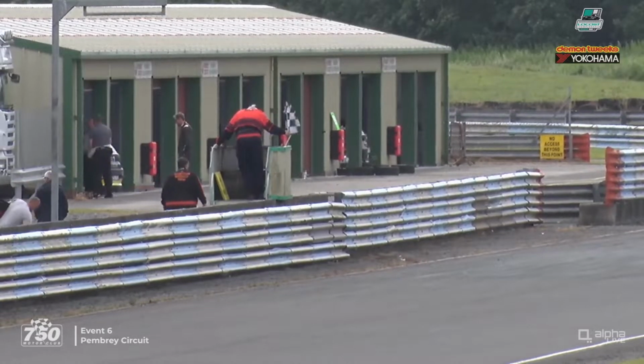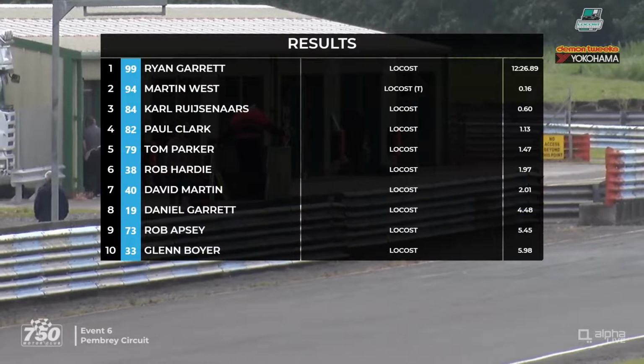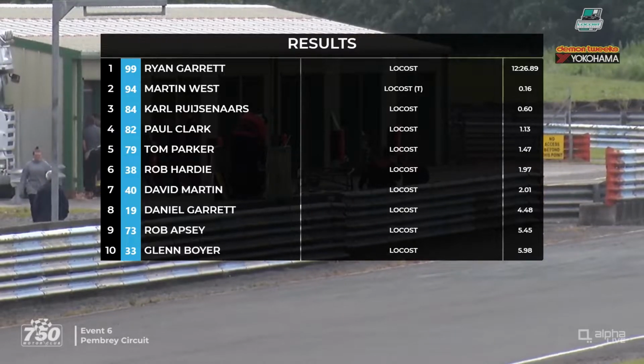He does indeed. Let's get confirmation of those results then. And it is Ryan Garrett, the winner, this time by 0.16 seconds in the number 99 car from 94, Martin West in second, 84, Carl Roussillon in third, then 82, Paul Clark fourth. Tom Parker was fifth in number 79, ahead of Rob Hardy, number 38. And it was David Martin and Daniel Garrett, 7th and 8th.